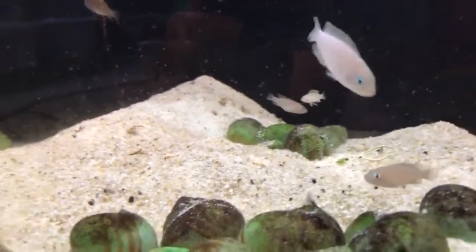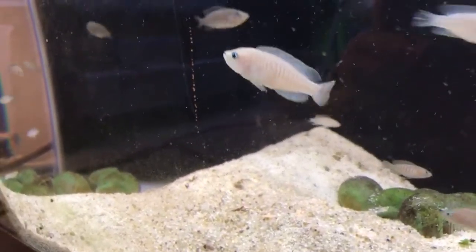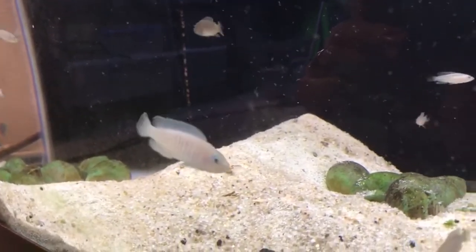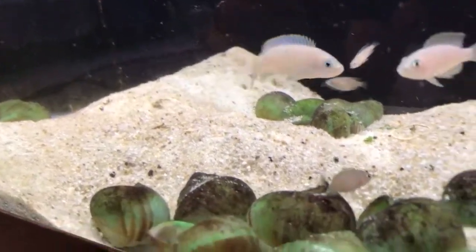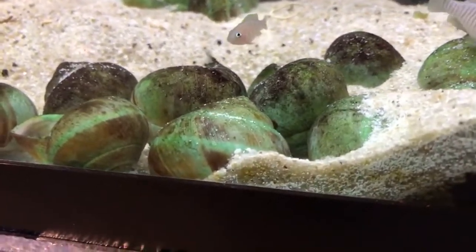As you can see, we've got a thriving colony of multis. There are about something like 9 adults, 11 fry that are fairly large, fairly grown up, and then a whole bunch of new fry are starting to show up, so that's fun.